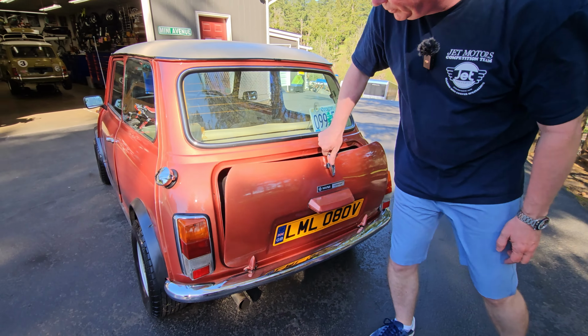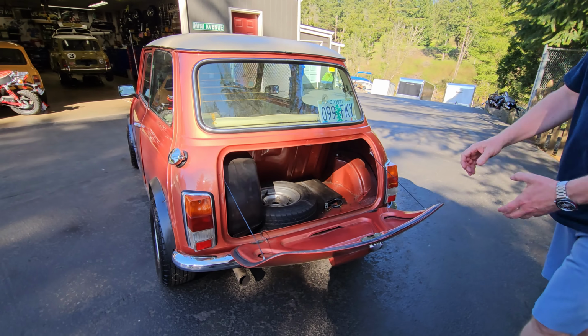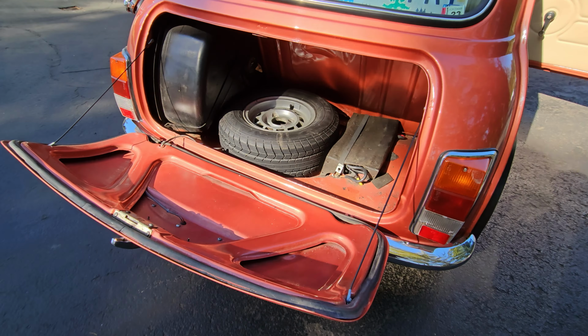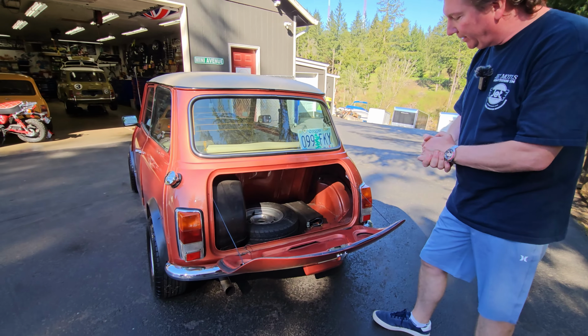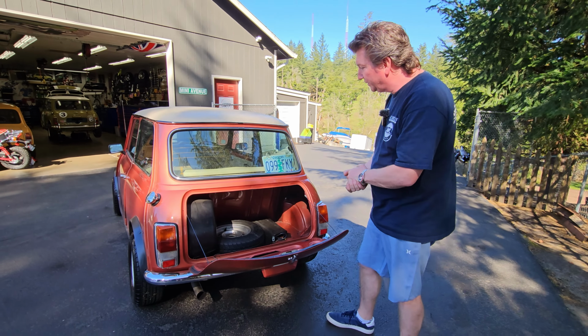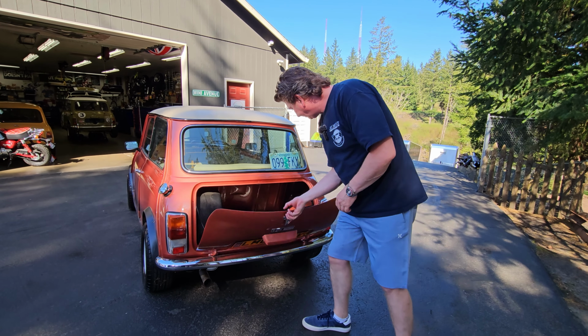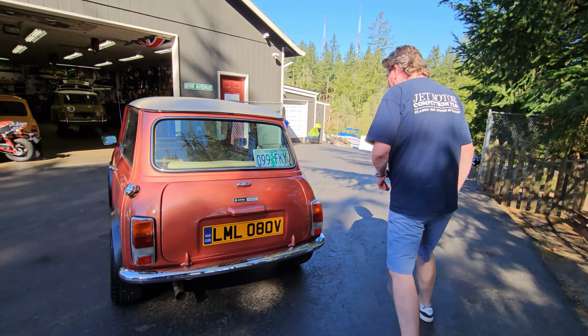Clubman bumper at the rear, of course. Here we go. This is a no rust car. It was completely torn down and resprayed and repainted in 2014, I think it was. You'll see that it has the oversized gas tank back here. Come on around here and let's keep looking at the Mini.